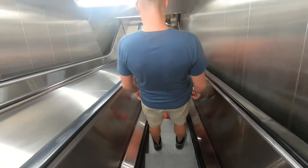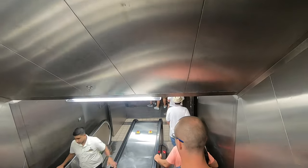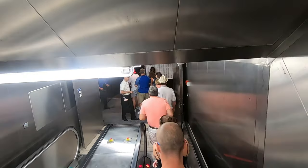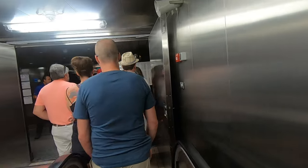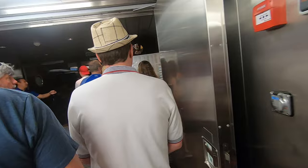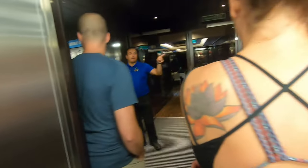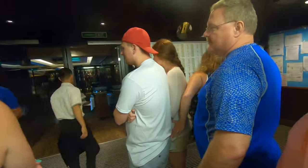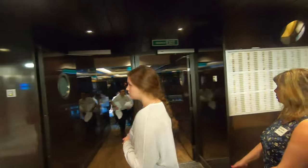Escalator. Well, move up, move up, move up. So this area, guys, is this cleaning area, and guys, let's head this way, please, for your step. Be careful, it's a little bit slippery.